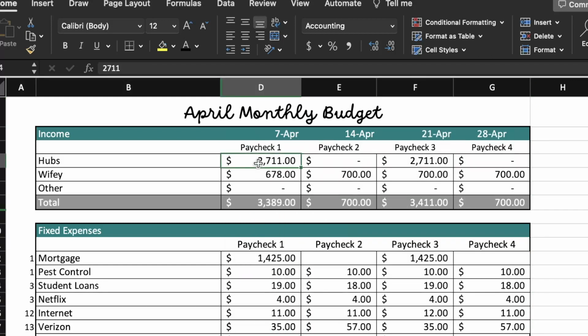My husband did get a raise, which is super awesome. His raise brought him up around $75 per paycheck, so we're bringing home close to $150 extra per month from his increase, which is fantastic. His new salary every other week is $2,711. And then I brought home $678.